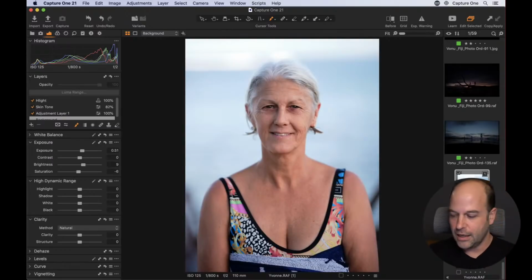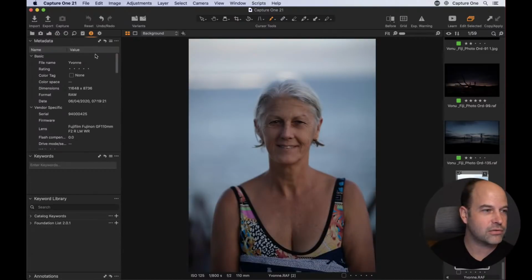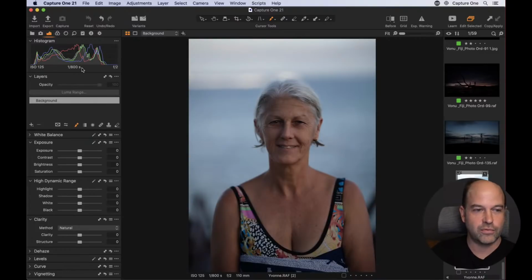So, looking over at Capture One, this is the edit I was just playing around with yesterday. We'll probably get something close to that, but probably not identical. This was shot, as I said, by Russell Ord out in Australia. It is on a Fuji GFX 100, as you can see here. So plenty of pixels to play with. What we're going to do is layer up a few different adjustments, fix some of the variation in skin tone, use a curve, do a few other things.